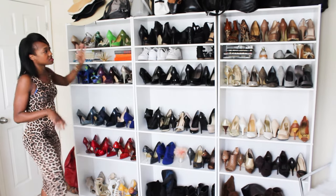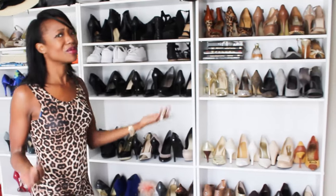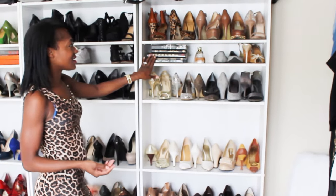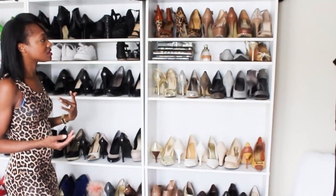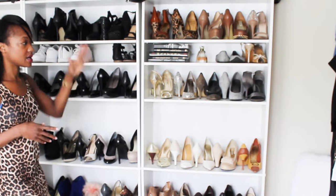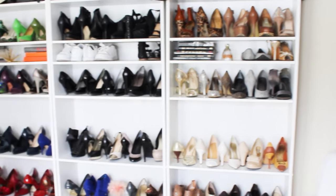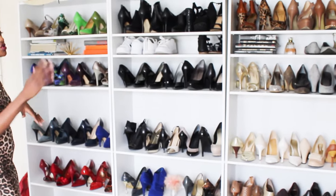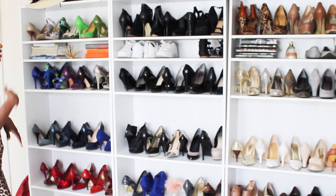These are my favorite books that I read often. It wouldn't be a girl's closet if you didn't have a pair of street style books, so that's there. But I really enjoy reading, so whenever I'm in here and I have free time, that's what I do. And these are my shoes, all again color coordinated. It's the same idea like with my clothes, just in order to keep everything consistent, it's here.